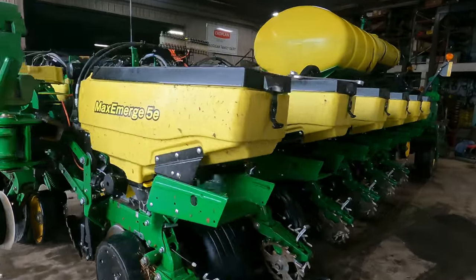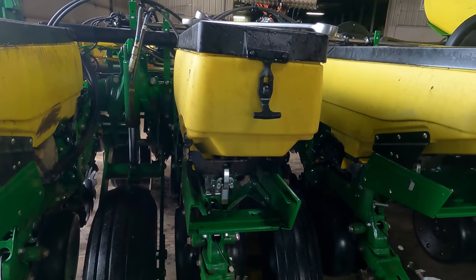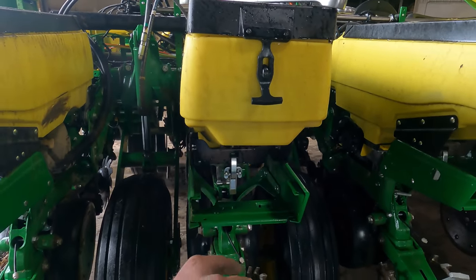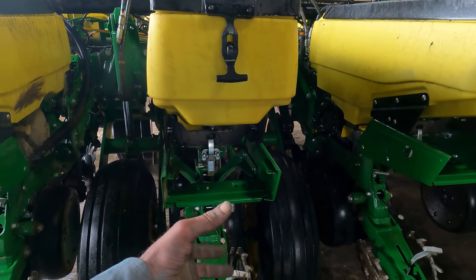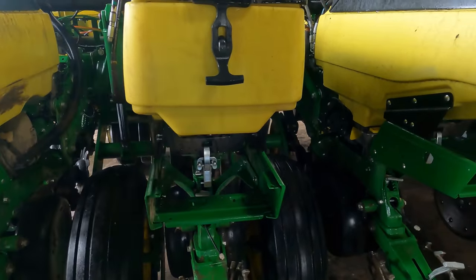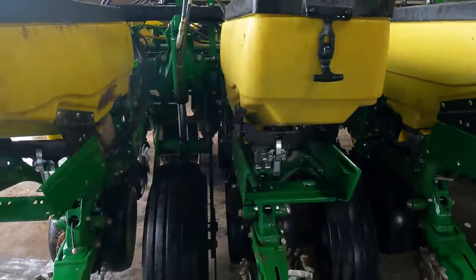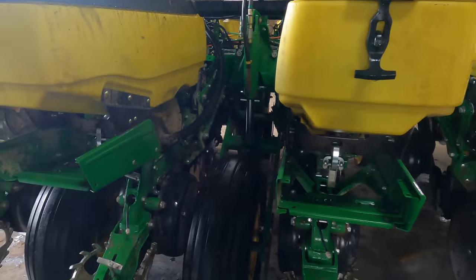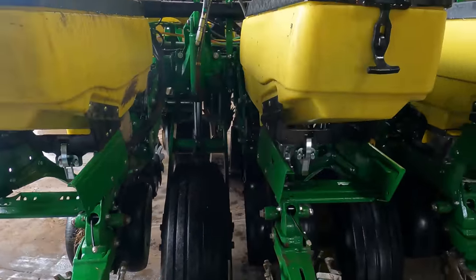Well, we're back to the shop here, and what we're going to do is pull this wheel off and dig the broken stud out of the hub. I've got new studs here. We've got to put 2 more in this one, 2 in that one, and then the other wheels on the other side are missing some as well. Then we'll have to go around with a torque wrench and check all of these and make sure they are tight. We haven't had that wheel off in quite a few years.